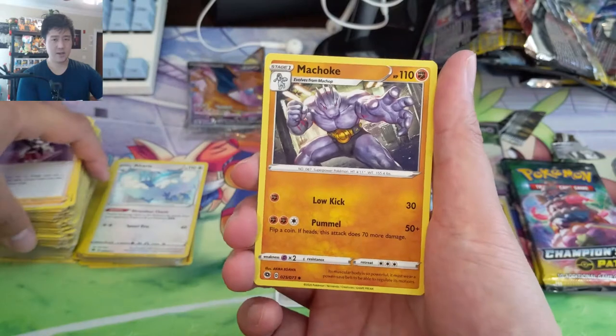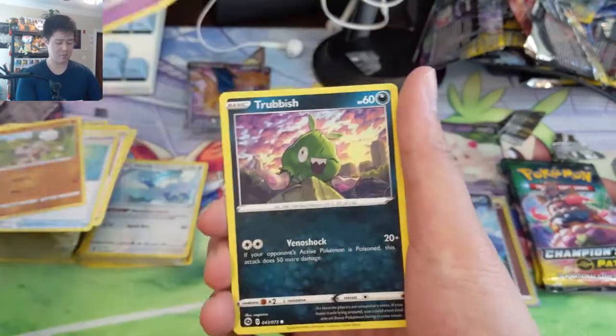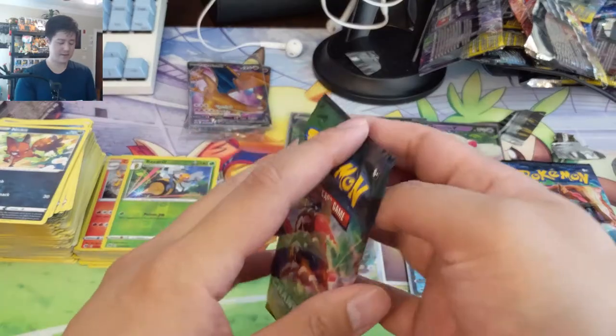Yeah, I felt like the Darkness Ablaze booster box rates were pretty good. It seemed like it was getting to like 8 per box. But then, yeah, those bonus packs were really bad. Really rough, for at least myself.